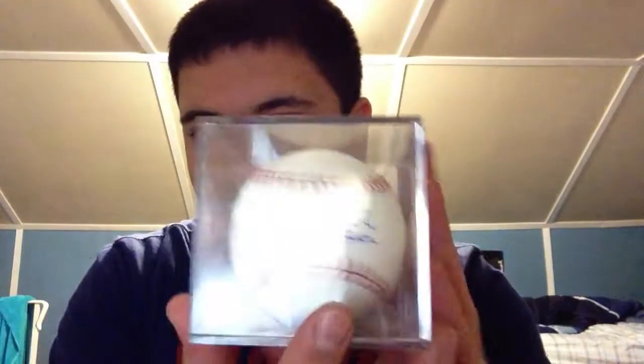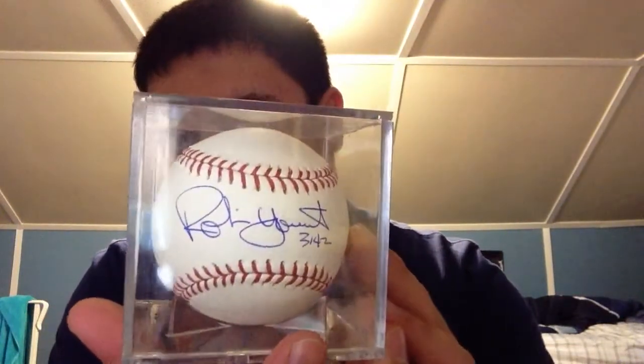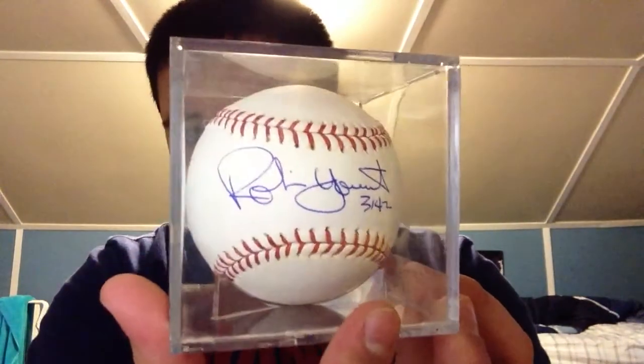And the last one was actually a big shock to me, because I knew that I was getting those previous two, because I got one off eBay, and my mom kind of spoiled the other one. But this one I had no idea about. I was really blown away by it, because I wasn't expecting it. But it has the 3,142 inscription, and it is Robin Yount. So I was really excited to get that, completely shocked by that, so definitely a big addition.